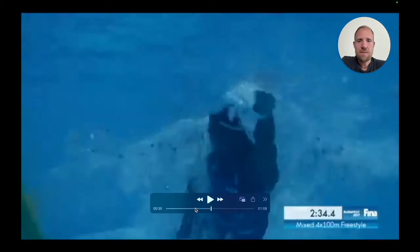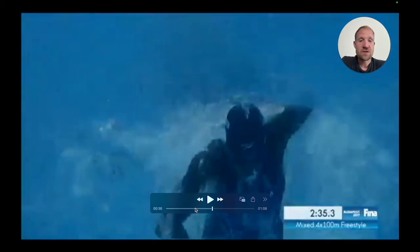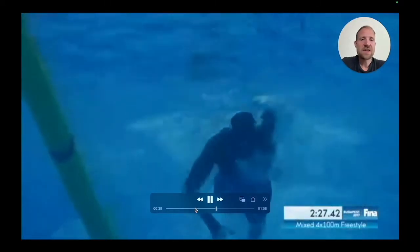So another really good example, maybe not quite as aggressive as that previous example in terms of the speed of the breath, but the same impact in that there's very little disruption of the stroke, and that's what allows her to go fast. And that is a huge advantage in terms of going fast.